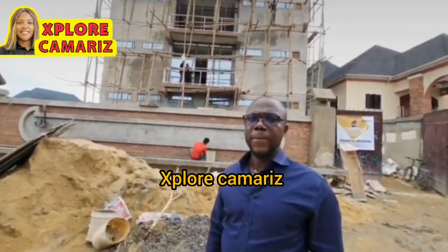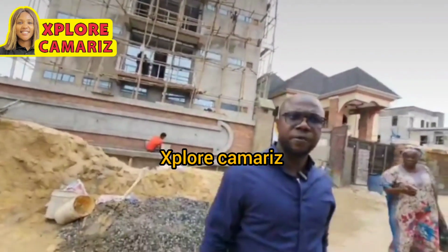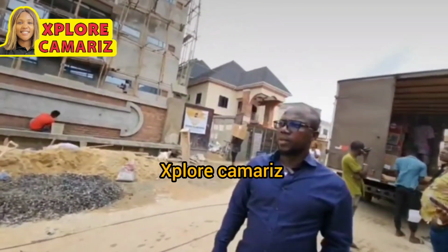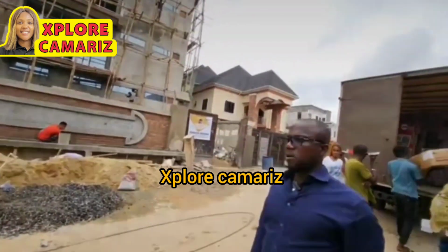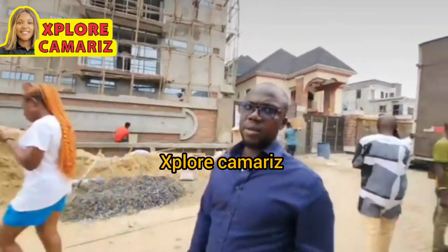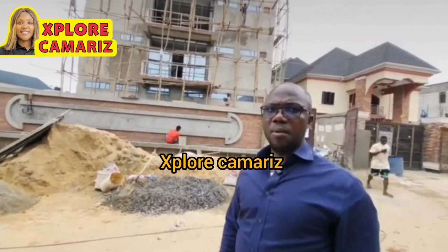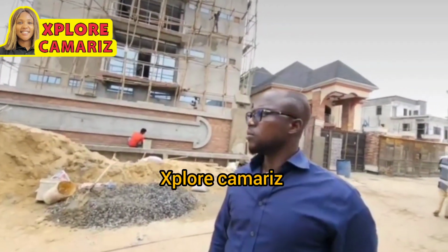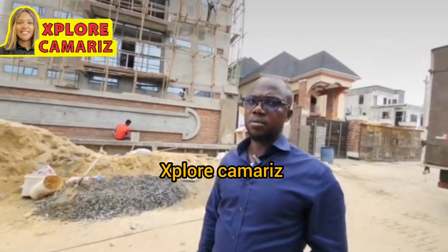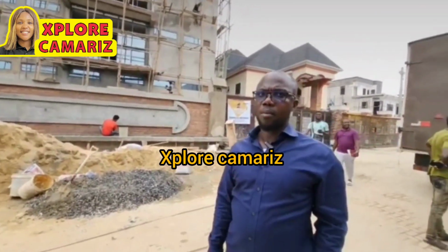Can you describe or explain to us the structure of this building? What you have here is a four-floor building, and as you can see, it's at 95% completion. We are doing everything possible to ensure the optimal use of this edifice by the time we'll be closing the 100 Days Prayer. So how long has this project been on? Well, it's been on for just a few months. Can you be specific? I wouldn't say that, but just a few months, not up to 6 months. Wow. And you're able to achieve this?